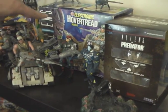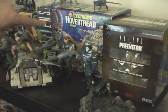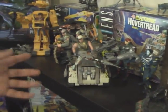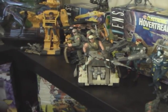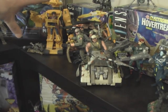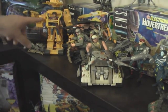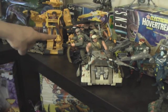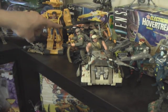Then behind it, we got, I kept the box for the hover tread and the power loader. But I have unboxed them. I just kept the boxes or whatever, brought them with me. And then these are all my unboxed Colonial Space Marines that you see surrounding. There's, like I said, Ripley, Bishop, Drake, and Hicks. I got my unboxed attacks out of there.